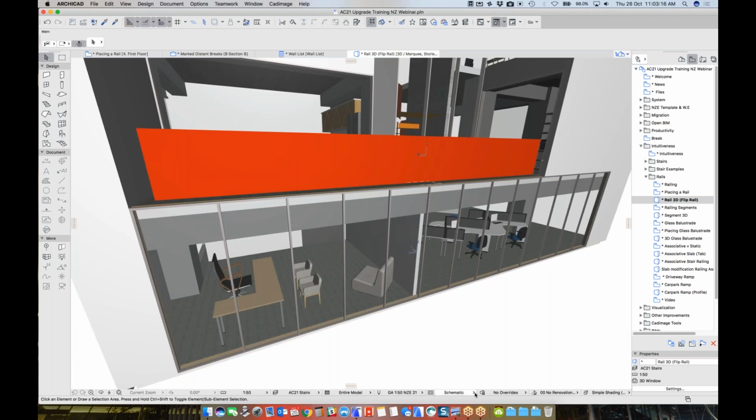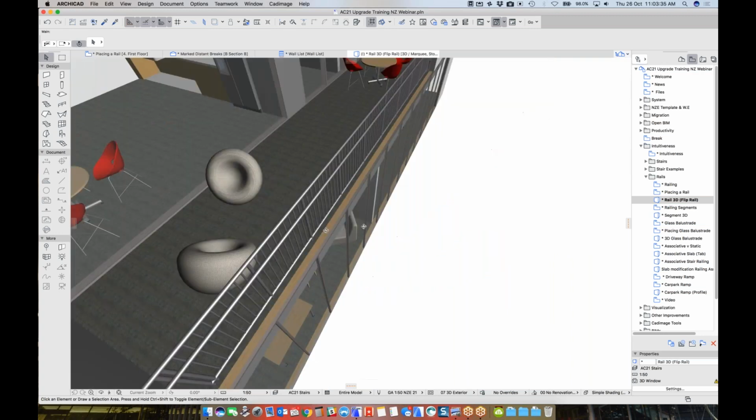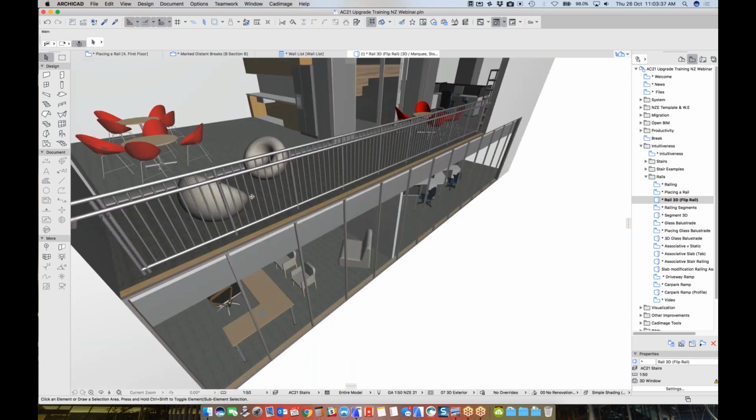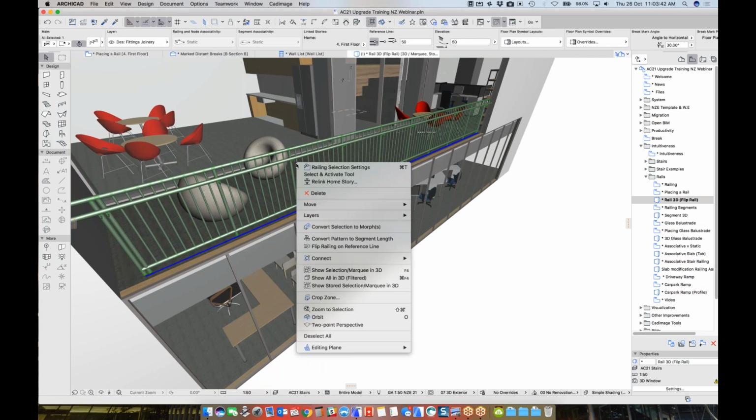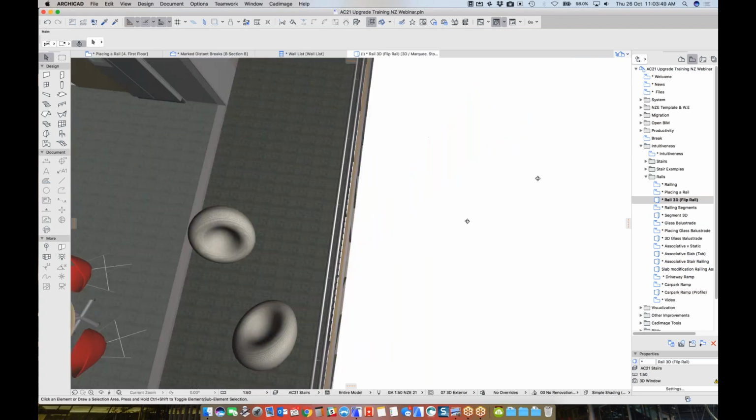So at the bottom we've created a little model view option just in our file here. It's called schematic. If I was to change that down the bottom, instead of schematic, set that to 3D exterior. Everything should come back to its full detail. You'll notice that the handrail is on the wrong side of the balustrade. So if I was to click this balustrade, right click on it and go flip railing on the reference line. And now it will flip it so it's on the right side.